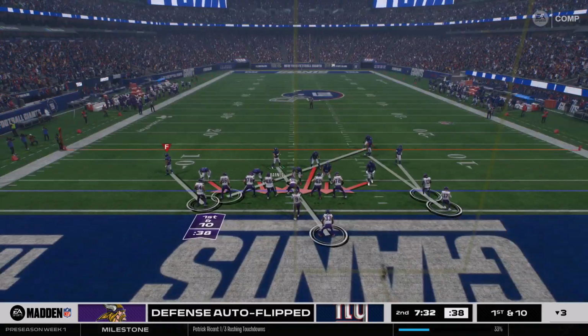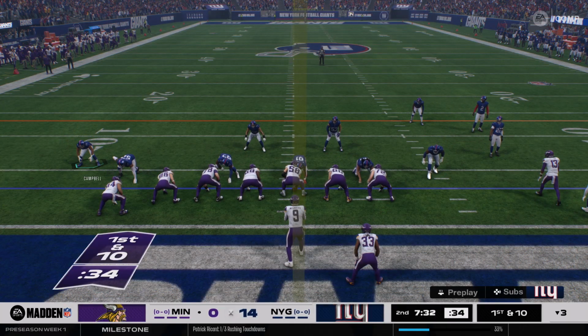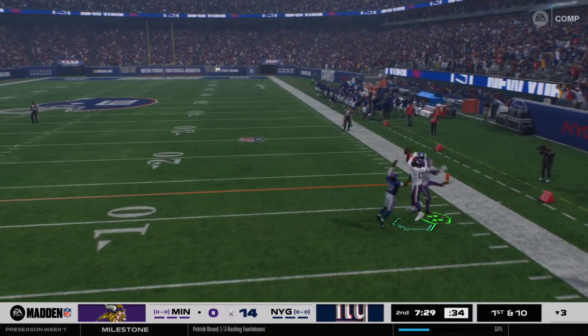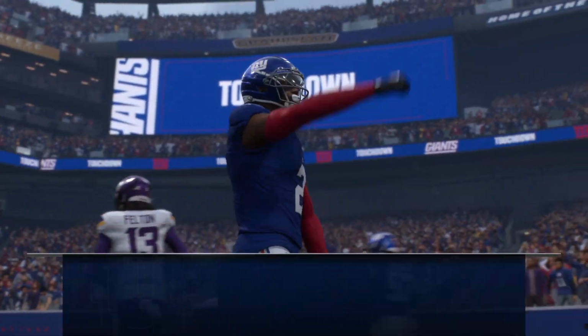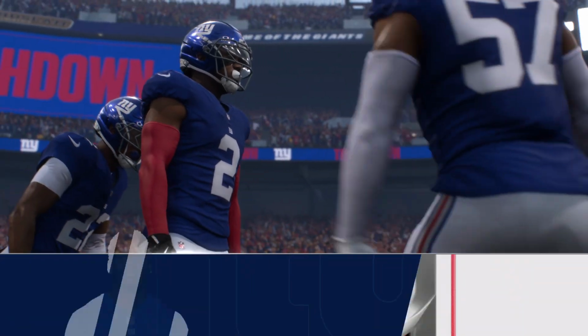Vikings to the line now. Here's 1st and 10. Now McCarthy throws into heavy traffic, and it's intercepted! Picked off by Deontay Banks. And he's going to score on the pick six. Touchdown, New York.